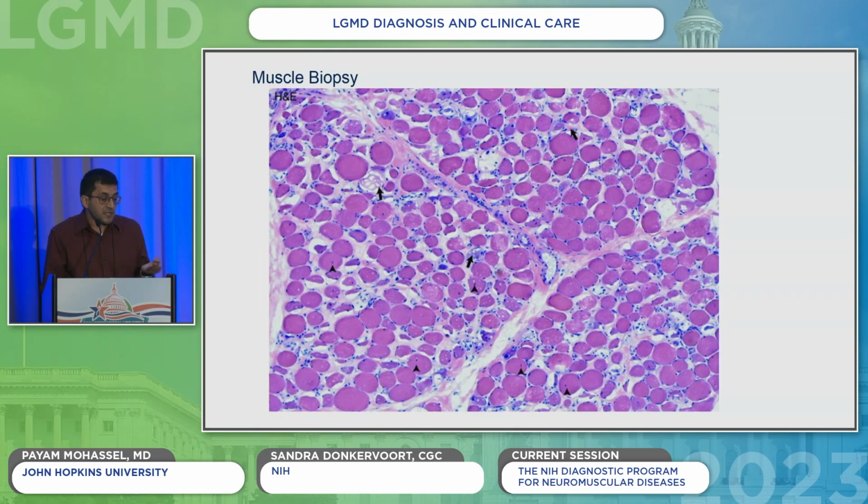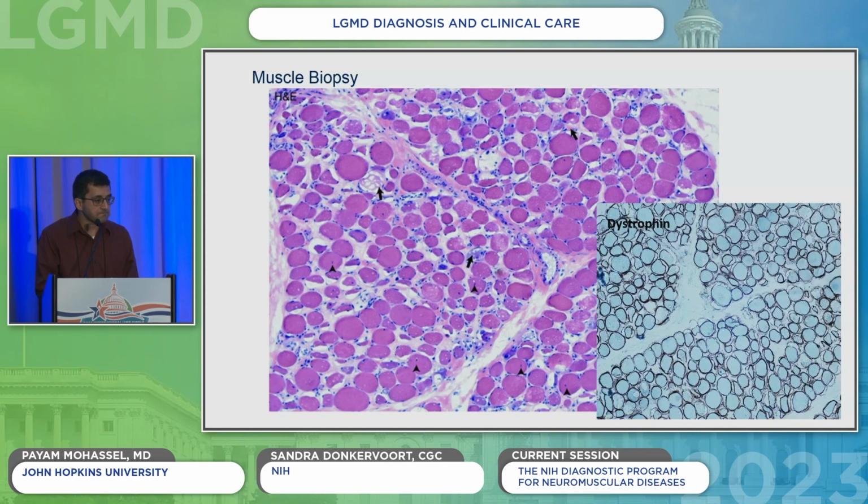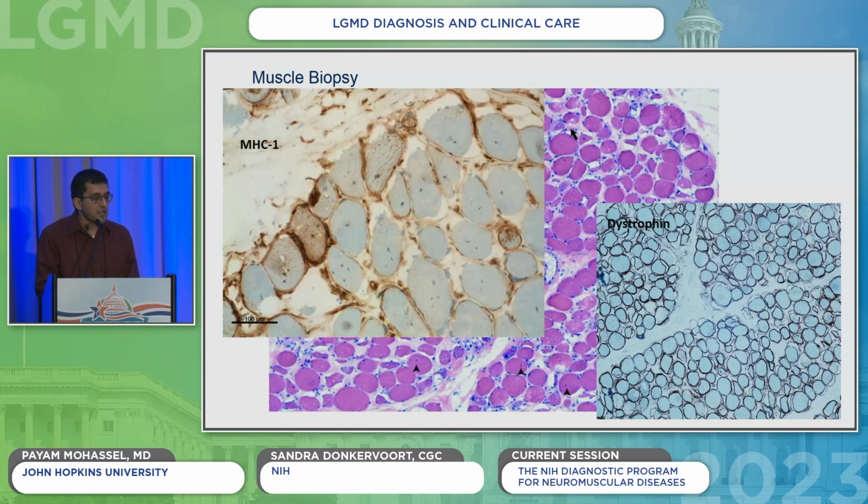So we obtained his muscle biopsy slides that were done before and looked at him, and it looked very dystrophic with degenerating fibers, regenerating fibers, fibrosis. The dystrophin stain was completely normal, really ruling out that silent mutation that was identified as causative. And when we looked at this closely, there were two features that really stood out to us. One was the presence of MHC-positive fibers, which again is not diagnostic for inflammatory muscle disease, and it can be seen in dystrophies, but it was suggestive.